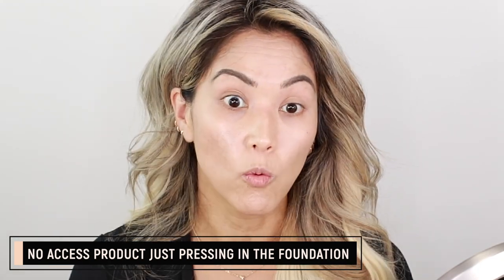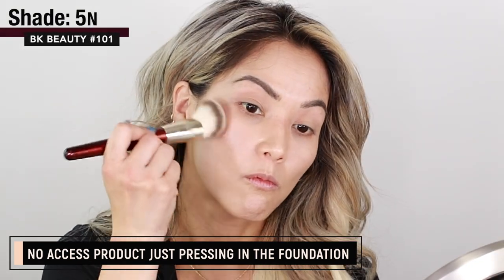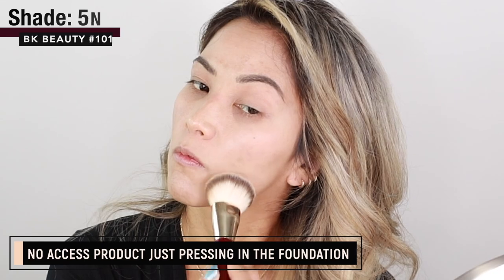So it still feels a little wet. It hasn't dried down yet. It's still very tacky. And I really like pressing it in with that BK Beauty 101 brush. I think it really is not taking away the coverage, which I like.